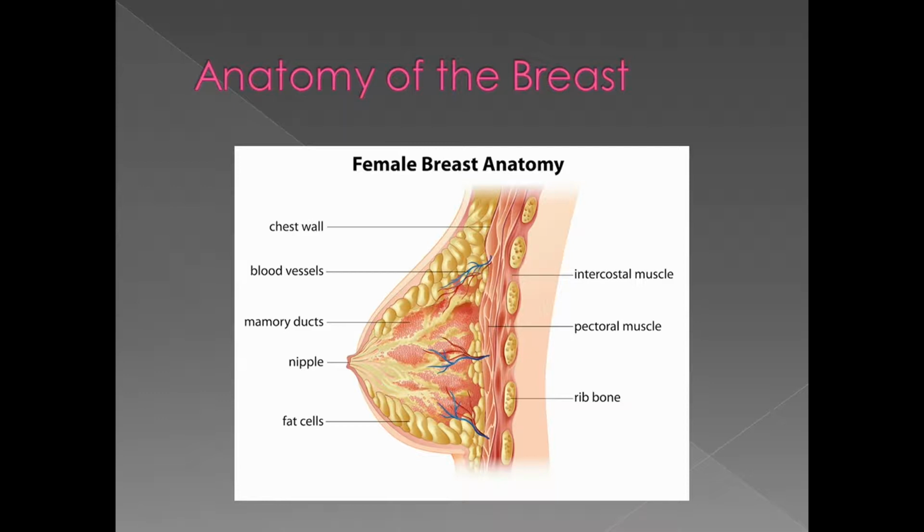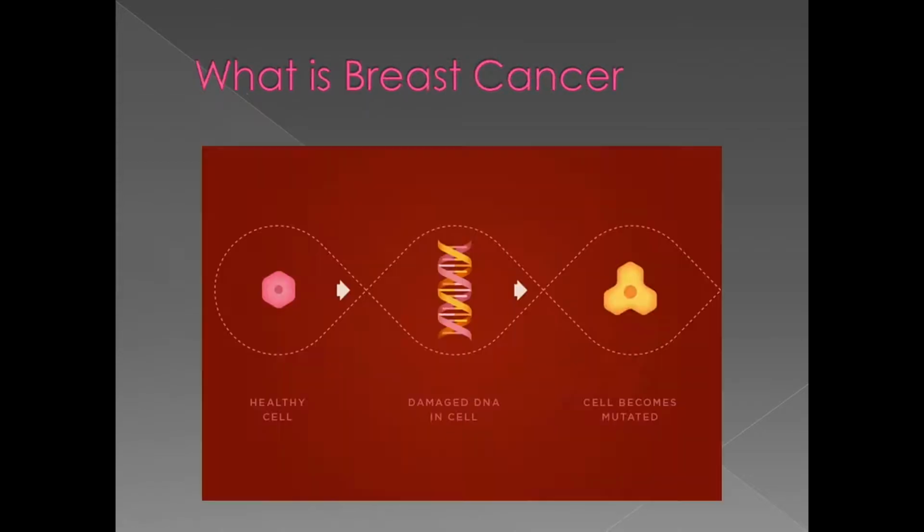Here you have fatty tissue of the breast. And then this is the meat of the matter. Here are the ducts and lobules of the breast. And this is where breast cancer forms. Some synonyms for breast cancer are infiltrating ductal cancer or adenocarcinoma of the breast. They all mean the same thing, which is a tumor that starts in the tissue of the breast.